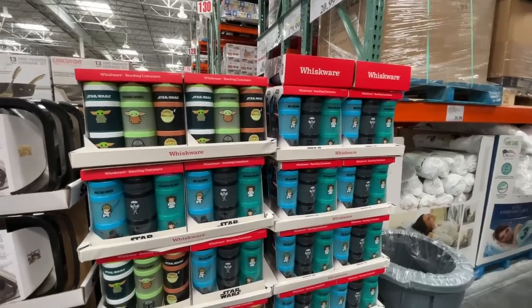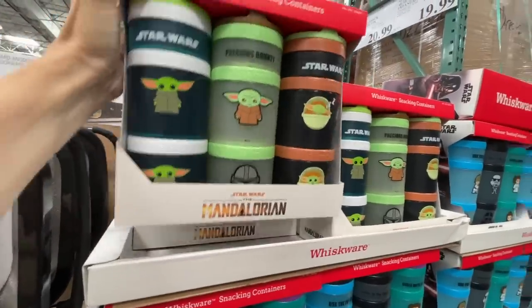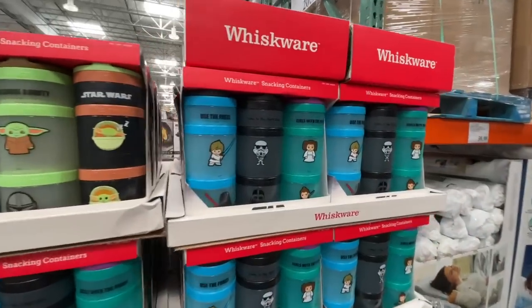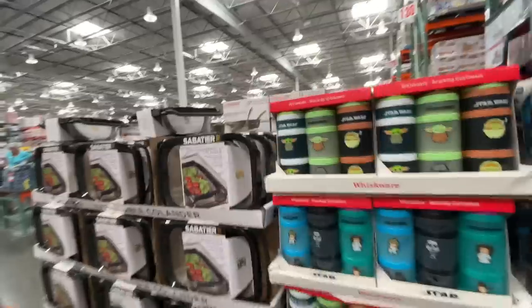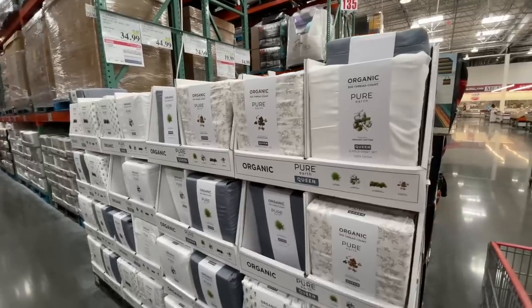Have we seen these? I feel like I haven't been to Costco in forever. What the heck is this? Snacking containers? What? It's a 3-pack of snacking containers for $21. And then they also have these over here. That is fun. Ooh, and then they have an expandable colander for $20. I see a lot more summertime fun things to my right.